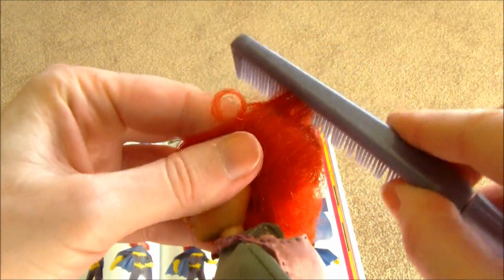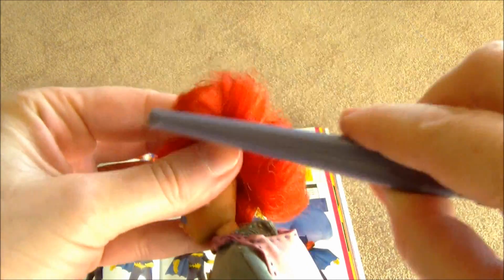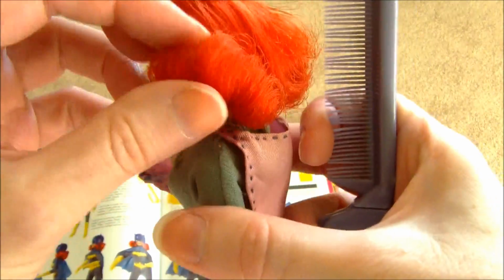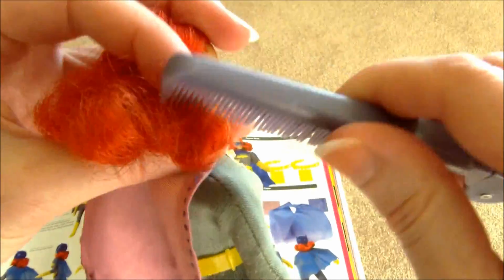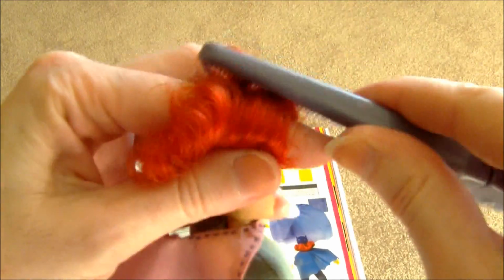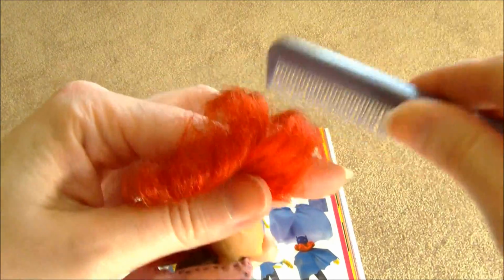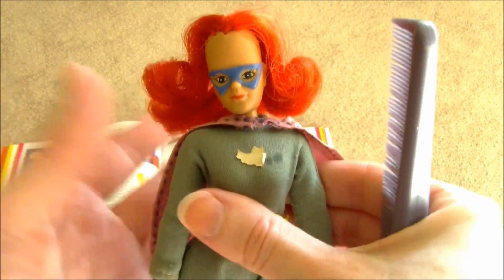It probably could use a shampoo, frankly, but I love the way over time with these Mego dolls, and you'll see that with my Wonder Woman and Supergirl dolls too, that they still have that nice little curl. It's like just a single curl under her cowl that has maintained itself all of these years. I love that. I'm not doing the greatest job combing it, but you know what I'm saying. It's like that curl is permanent, and I absolutely adore it.